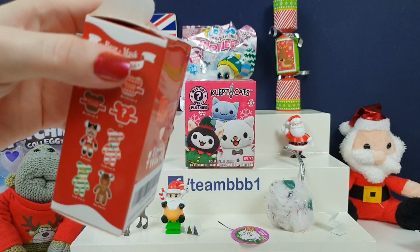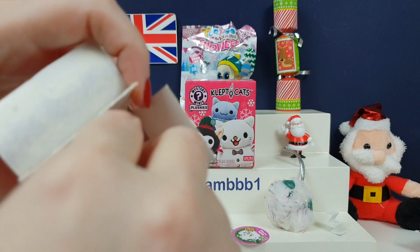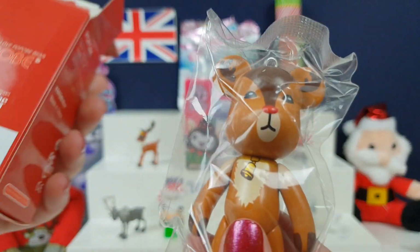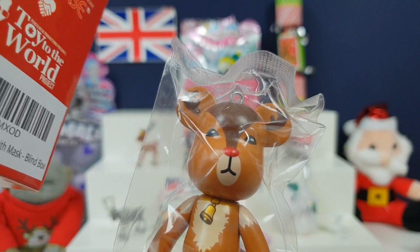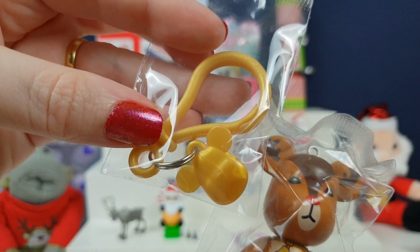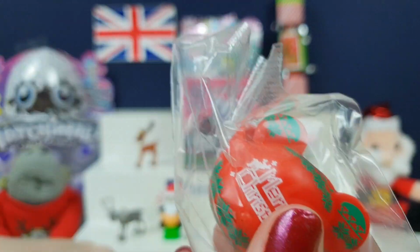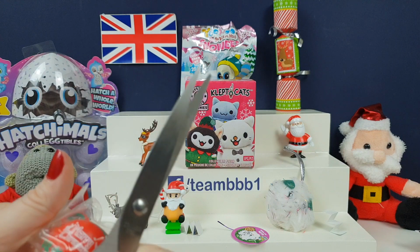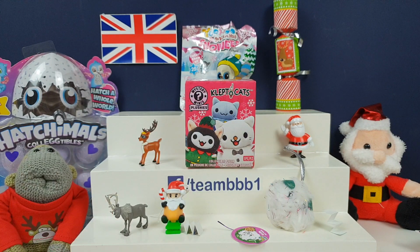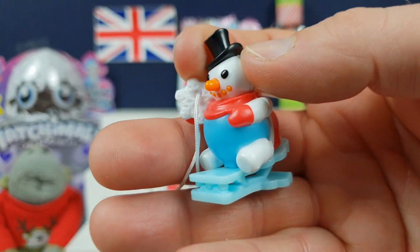Yeah, these are mystery blind boxes. We don't know which one we're going to get. So let's have a look inside and see who I got. Right, I got the reindeer bear, which is called Best Partner. And you get a very pretty gold keychain thing to go with it. And I got the little Merry Christmas mask. Yeah, that was the one I wanted, the slightly different coloured one. That is mask number three. And I got snowman. It's all made up now.